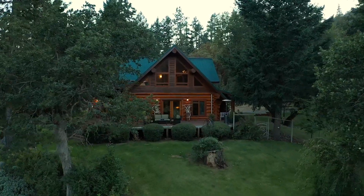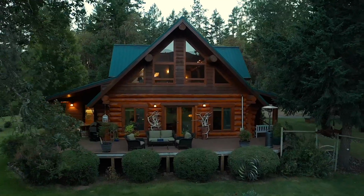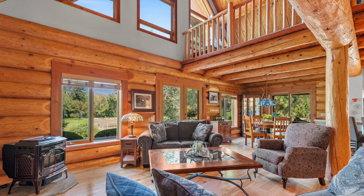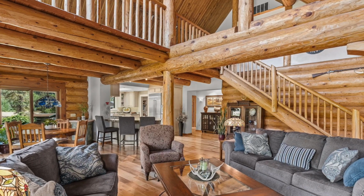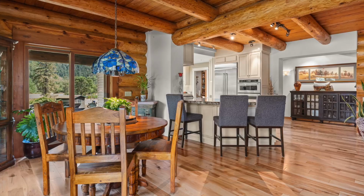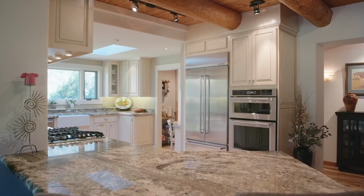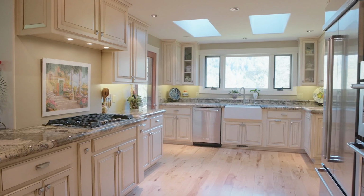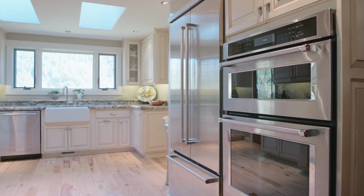The majestic log home welcomes you with all the warmth and inviting charm of a northwestern lodge. An open concept floor plan with soaring ceilings, a main level master suite, beautiful views, and a gorgeous chef's kitchen are just the beginning. The kitchen was recently updated with all new custom cabinetry, granite countertops, high quality stainless appliances, and more.